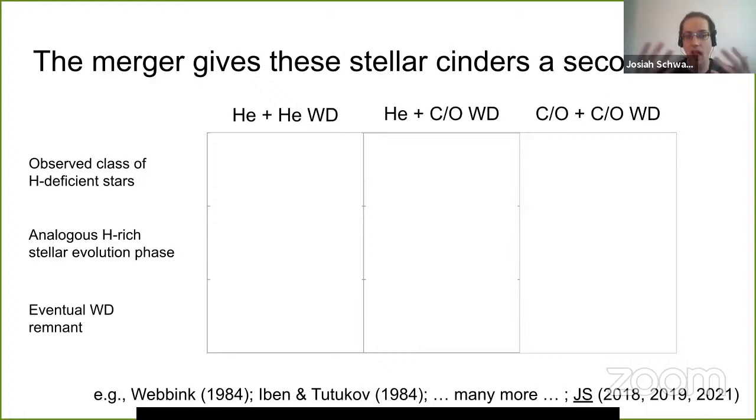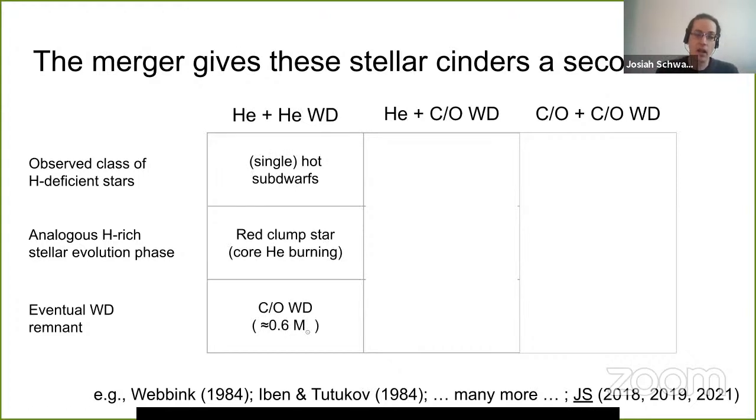And so let me walk you through some of the classes of stars that we think form through these sort of mergers. So if you take two helium white dwarfs, which are relatively low mass, and you merge those together, they have a chance to restart core helium burning. And that phase of evolution is a lot like the phase of stellar evolution you would have in a normal hydrogen burning star if you were sitting on the red clump, which is a phase where you have core helium burning, but in a big hydrogen envelope. So there's a set of stars that are hot subdwarf stars, sdO and sdB stars, which are core helium burning, but with very small hydrogen envelopes. And we think those are formed through these mergers. And at the end of their lives, once they've gone through this second revitalized phase, they're going to leave behind a white dwarf, in this case probably a carbon-oxygen white dwarf of something like 0.6 solar masses or so.